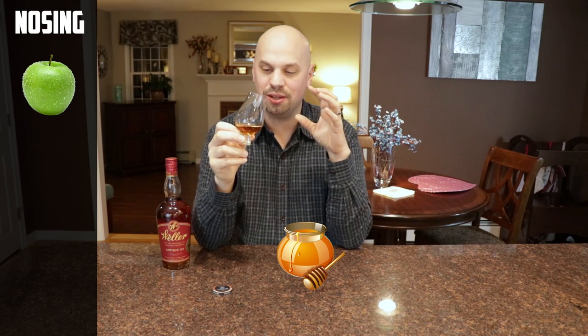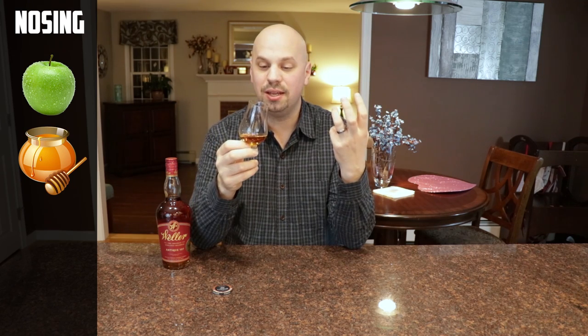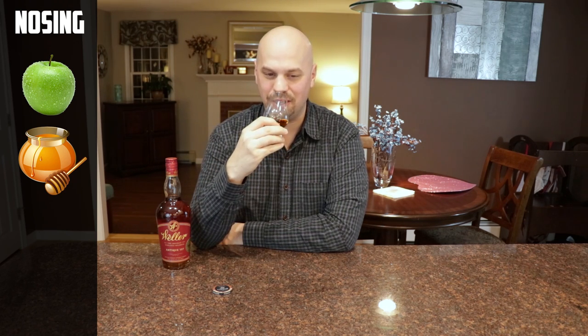There's also a backing of honey, and then there's a lighter nose to this than you would typically get in a normal bourbon, which would contain rye and typically have some spice to it. This has a very light nose to it, and you're gonna see that in almost any wheated bourbon. It always has this crispness to it, and I always find it very interesting. I like wheated bourbons a lot, personally.